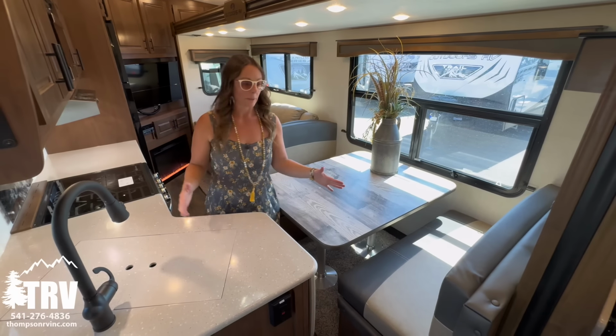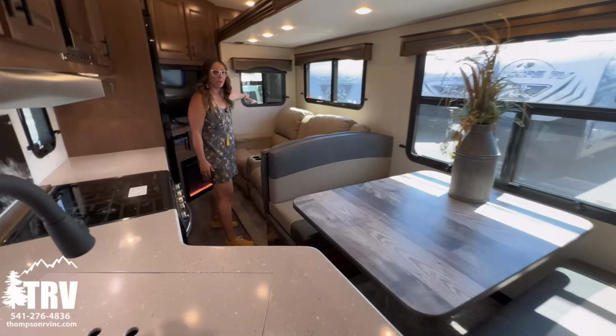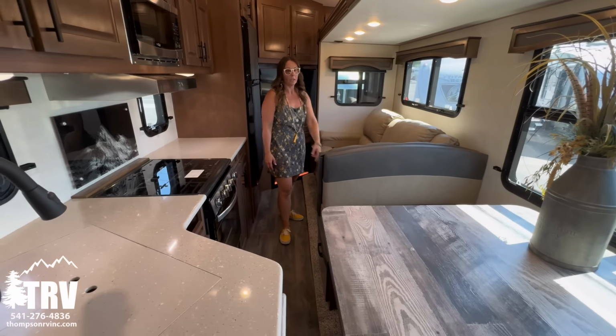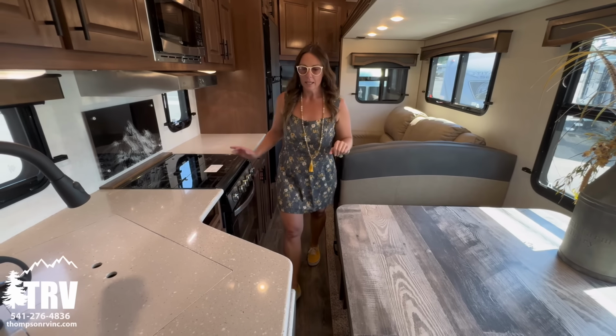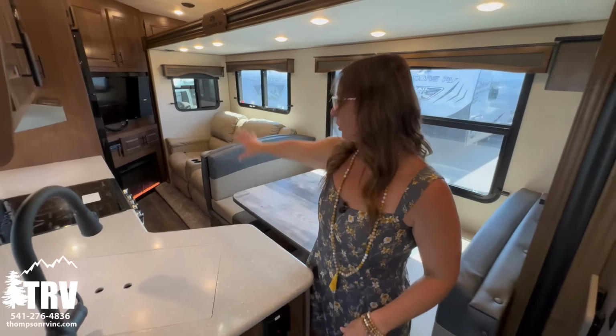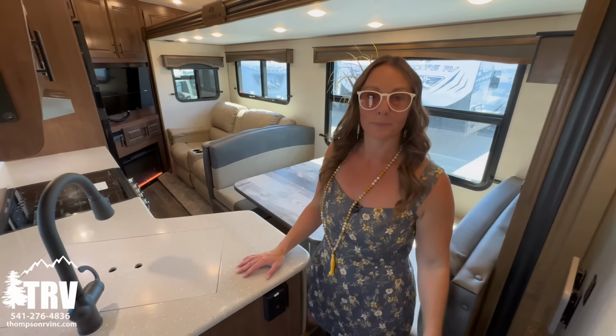So with the slide out in, you can access the entire trailer with the exception of the back little bit of storage here in the back corner, and then the hooks that are right inside the entryway. It does get a little bit tight right here, but you should be able to squeak through here, and that way you can get to the rest of the fifth wheel. Obviously, bedroom, bathroom, completely accessible.